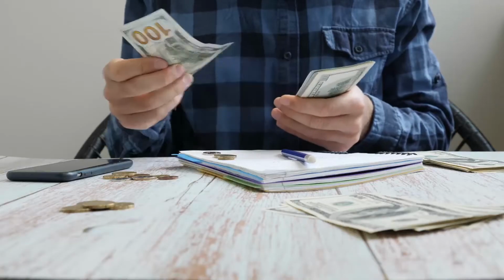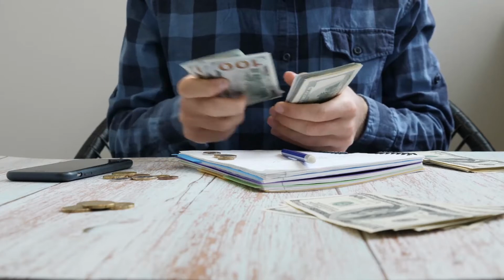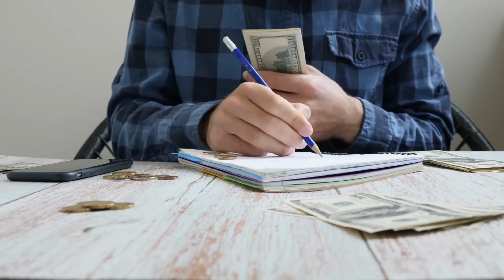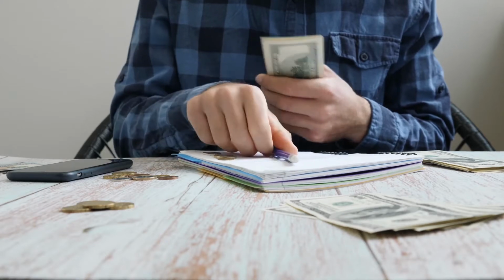Let's talk about how to fund your own business through self-funding. Self-funding, also known as bootstrapping, allows you to use your own financial resources to support your business. Self-funding can take the form of borrowing money from family and friends, using your savings account, or even tapping into your 401k. You retain complete control over your business when you self-fund, but you also assume all of the risk.